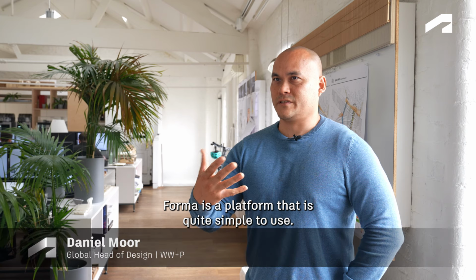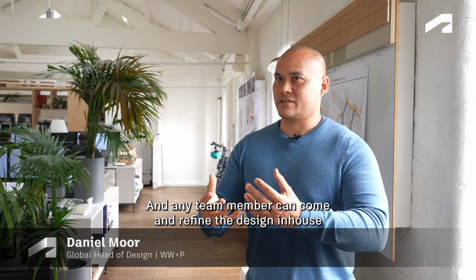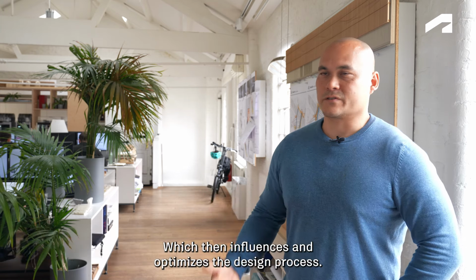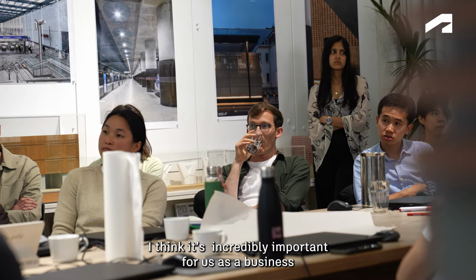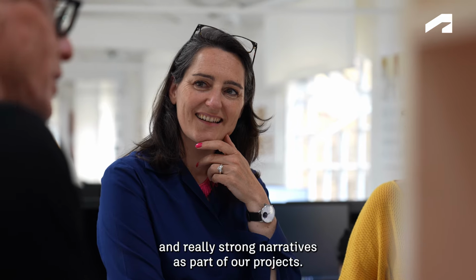Forma is a platform that is quite simple to use. Any team member can come in and refine the design in-house and get real-time data back, which then influences and optimizes the design process. I think it's incredibly important for us as a business that we have really strong concepts and really strong narratives as part of our project.